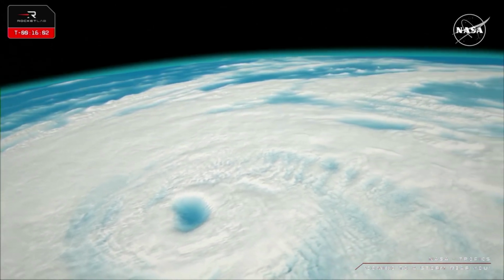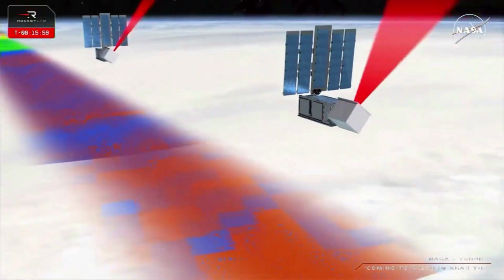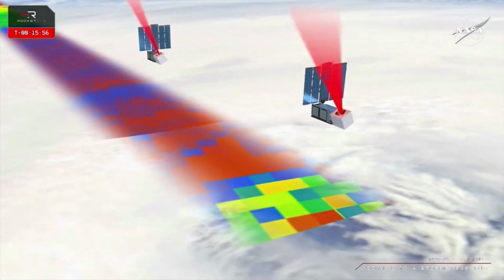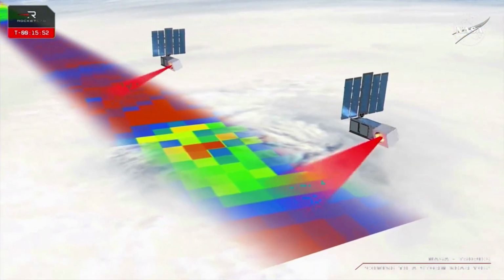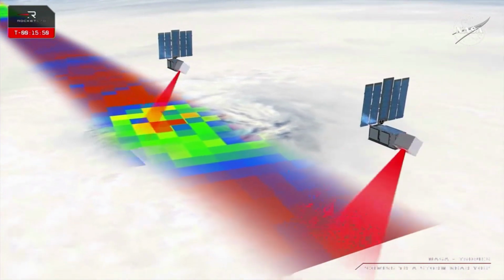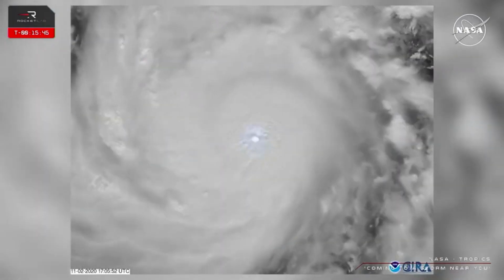a storm's intensification. To achieve this, researchers at MIT's Lincoln Laboratory developed a miniaturized microwave radiometer that's about the size of a cup of coffee. This small instrument will measure storm strength by detecting the thermal radiation naturally emitted by the oxygen and water vapor in the air.